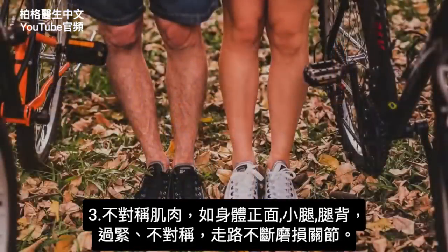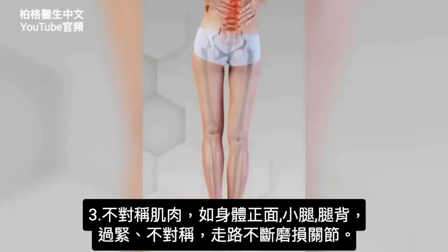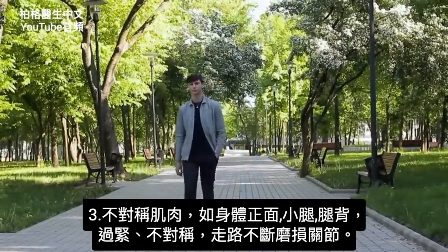The next cause is some type of asymmetrical muscle. And what I mean by that is that either the front part of your body, whether it's the lower legs or the back legs, are too tight. And so there's this asymmetrical thing. So when you walk, you have this constant wear and tear on the joints.